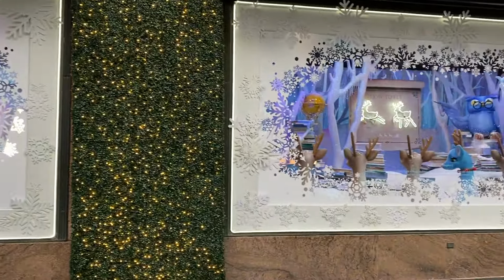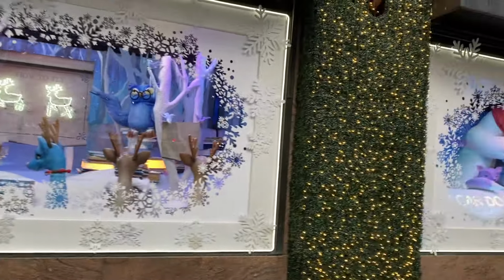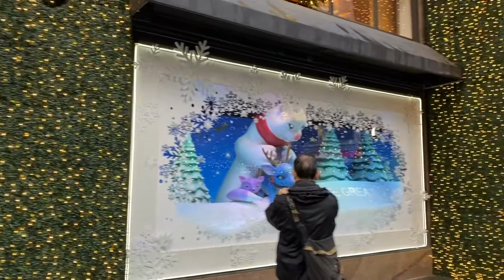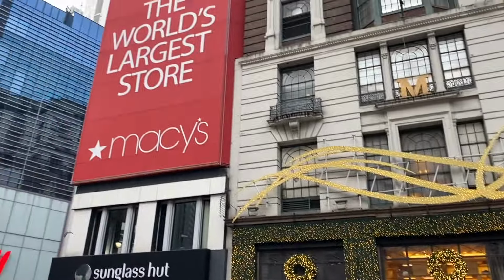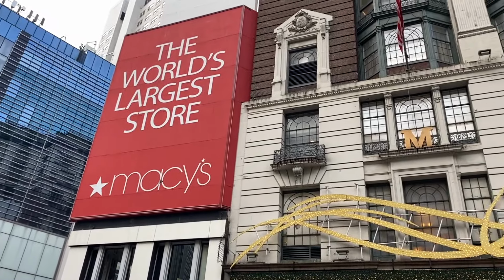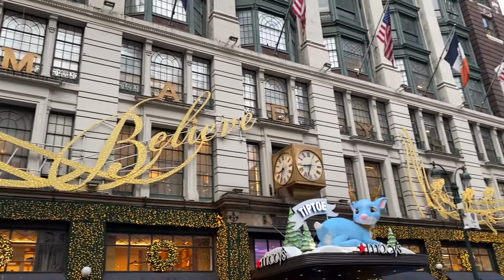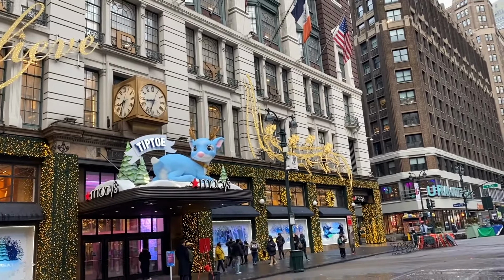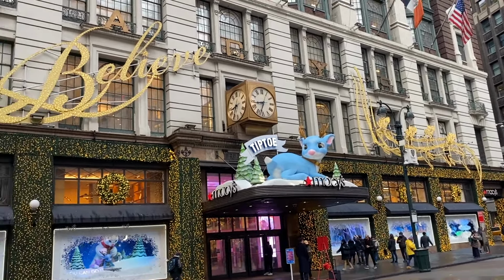I really would recommend going at Christmas time because of obviously all the beautiful lights and trees and decks. All the shops have wonderful window displays. So as you can see, the world's largest store, it says Macy's and it says Believe in Light. And it's got the cute little Tiptoe the Reindeer on the top there.